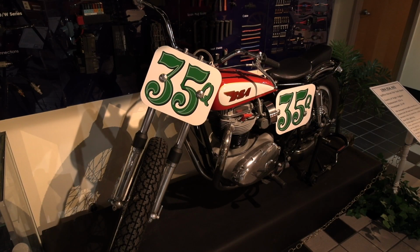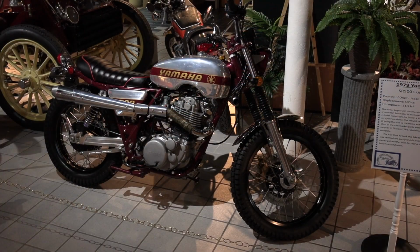This exhibit is very important to us because it brings in visitors during the winter months when other museums are typically lagging in visitors. This motorcycle exhibit brings in a lot of admissions, and we survive on admissions and store sales, and of course private funding from our donors. But this exhibit really gives us a boost in the beginning of the year.